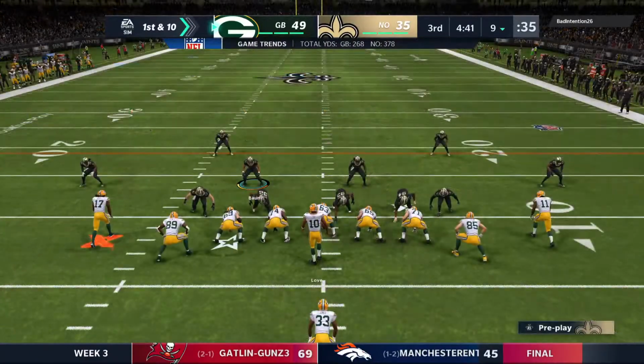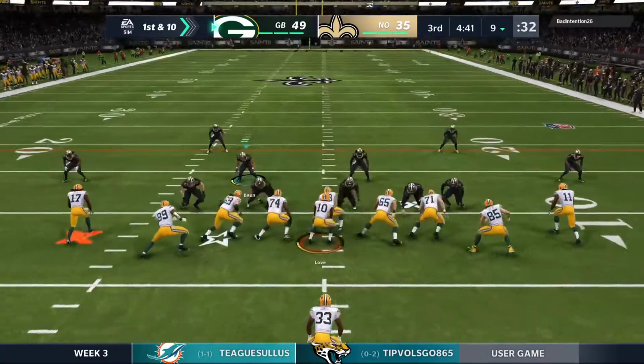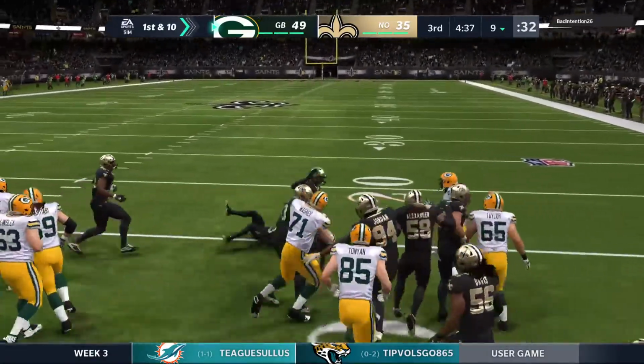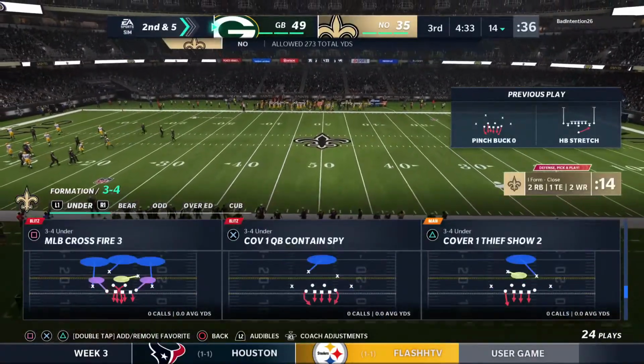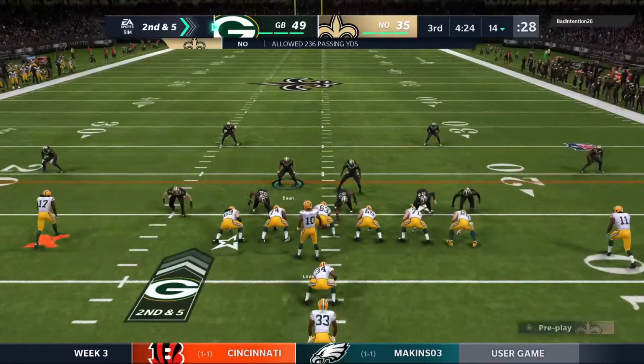A very costly holding penalty. It backs them up all the way inside their 10 to start this drive. Love going to give this one to Jones. And he'll find some room to get this up to about the 14. 5 yards on the carry. Good pickup on first down. Brandon, 5 yards on that run.